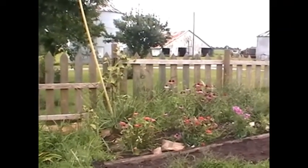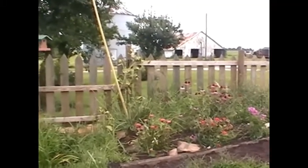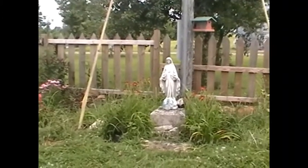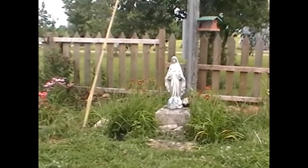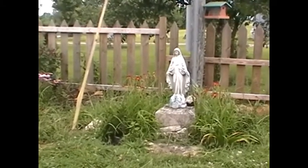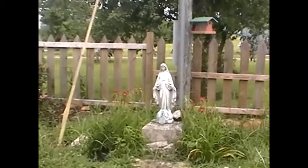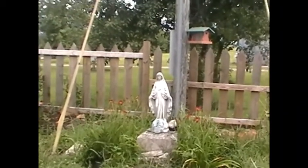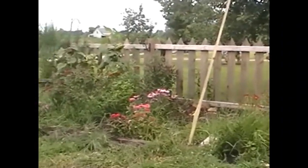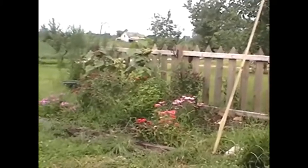But usually a cottage garden will have some kind of a fence, some kind of a structure. They also are known to have some kind of sculpture, some kind of yard art in them. And that's where my Mary comes in place. They're also known for their keep of the wildlife, so we have our bird feeders and our bird baths. And as you can tell, you don't really need a whole picket fence.